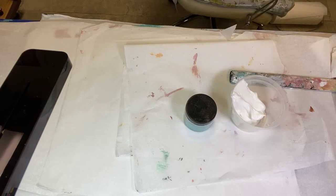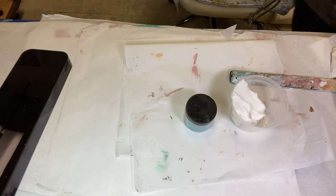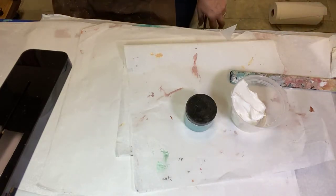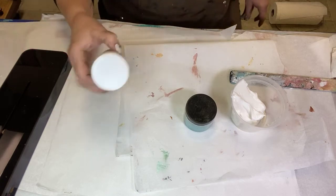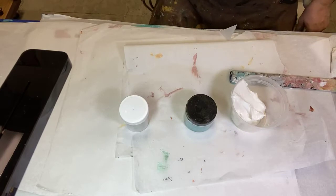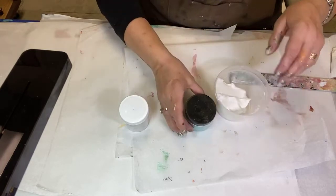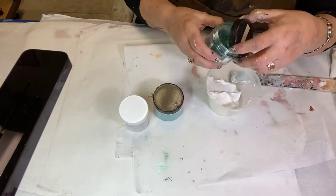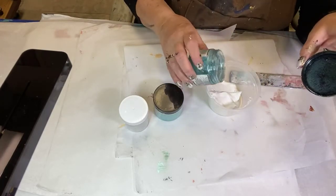And that's not the ones I wanted. The ones I wanted are over here. Hang on just a second, we're going to take them. We have our pearl glass beads, and we're going to mix these into our gel medium. And everybody says, how do you know how much you want until it's where you want it to look like?